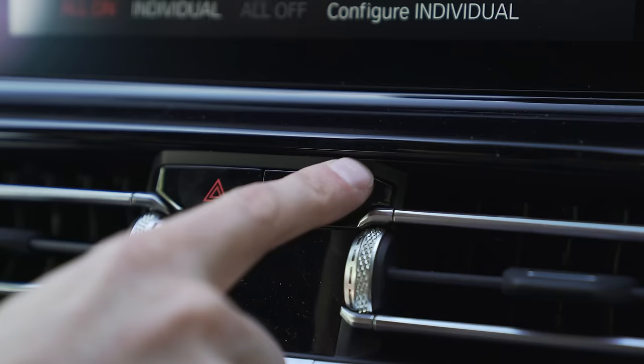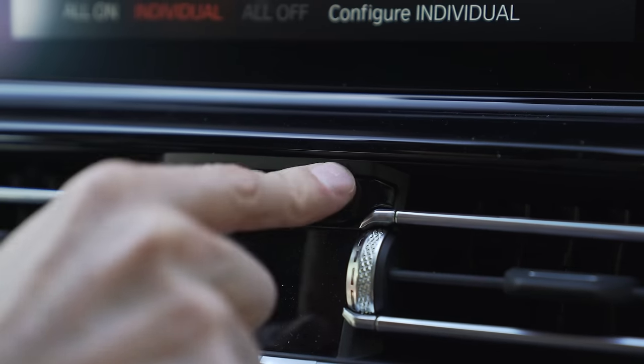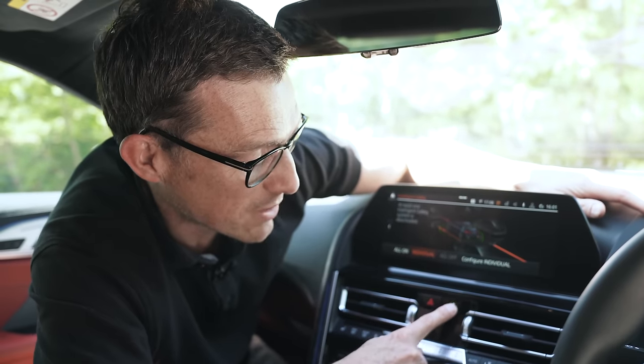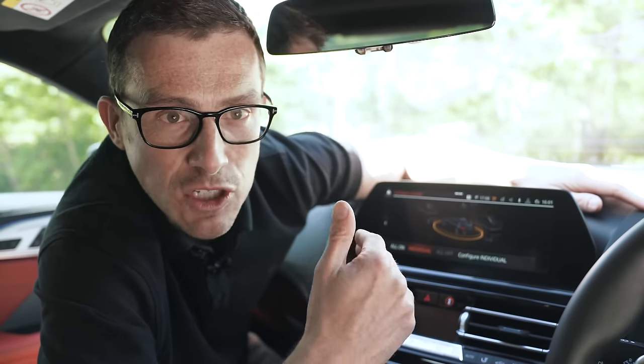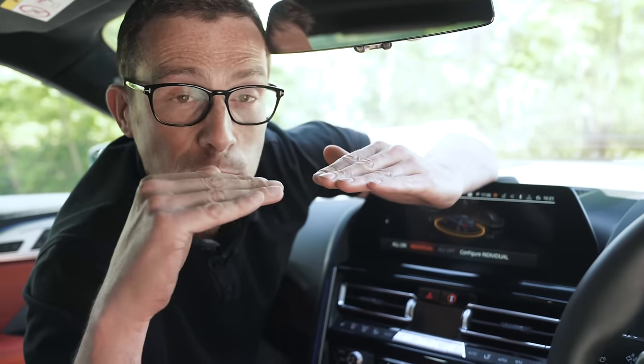I really like the way that you can turn off the car's driving aids and safety systems just by pressing this button here. Now, you're probably not going to use that as a normal owner of this car, but for me as a motoring journalist, when I have to film getting really close to the bumper of another car, I don't want the car suddenly auto-braking because it just ruins the shot.